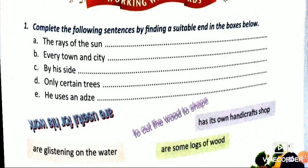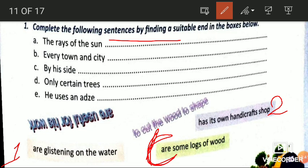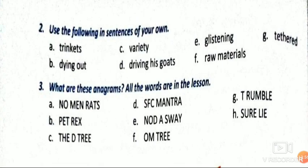Number A. The rays of the sun are glistening on the water. This is number one. You can continue writing it here, all right? And then number B, every town and city had its own handicrafts shop. Number C, by his side are some logs of wood. This is number C. And then number D, only certain trees are useful for his work. This is number D. Number E, he uses an axe to cut the wood to shape.